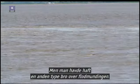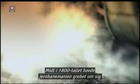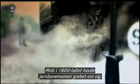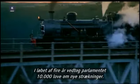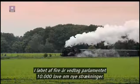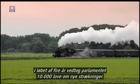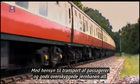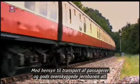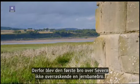But there had been a different type of bridge across the estuary. By the mid-1800s, railway mania had swept the country. In one 4-year period, there were 10,000 Acts of Parliament giving permission for new lengths of track. When it came to moving passengers and freight, this new means of travel eclipsed all others. No wonder then that the first bridge across the Severn would be a railway bridge.